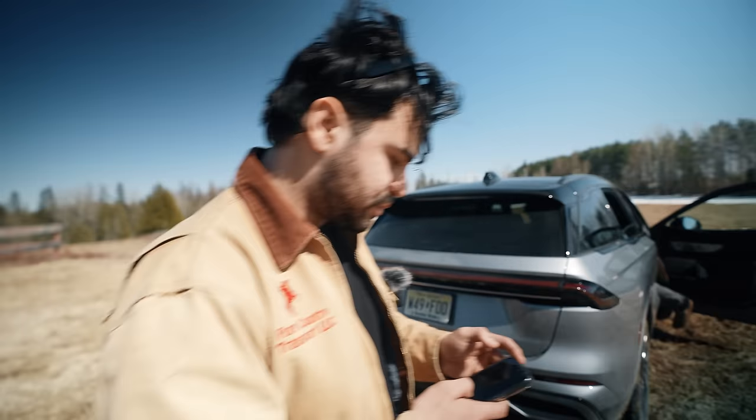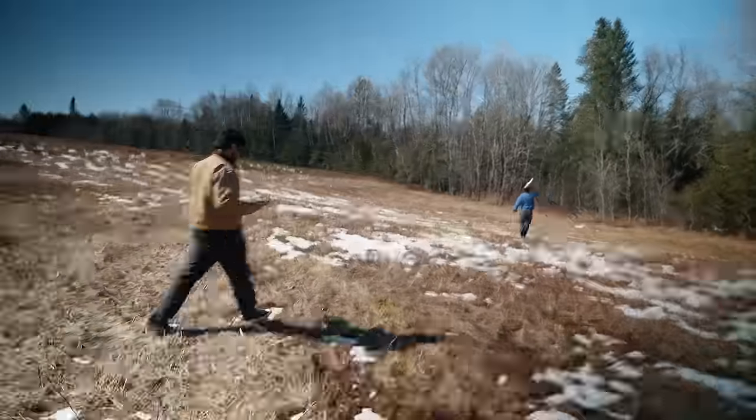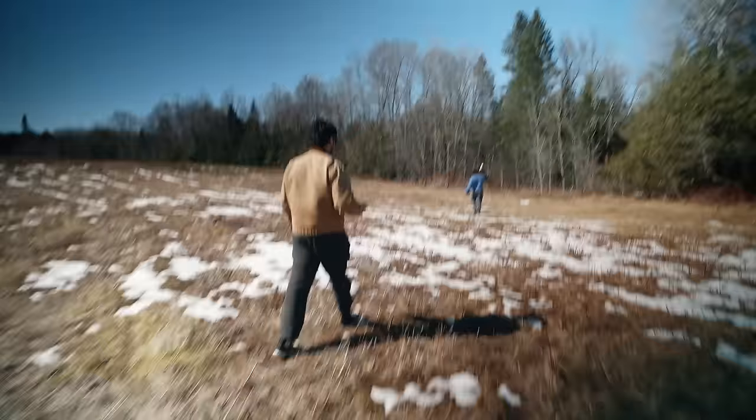Run to the grassy spot. Onto the what? Run to the grassy spot. All right, here we go. Dude, the 1000 solar filter. Oh, forgot the solar filter. Forgot the filter? Yeah.